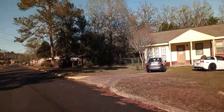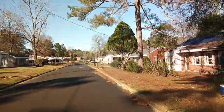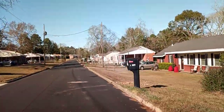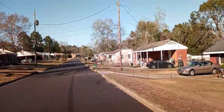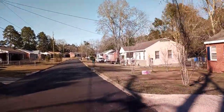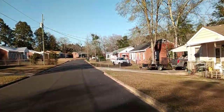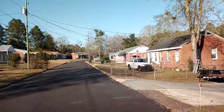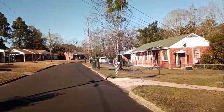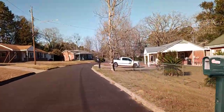There's a bunch of houses here that look half decent. This looks like an everyday working class community here. I could be wrong, but I'm just going off of what I see. Houses here don't look too bad. Yards don't look too bad. There's not a bunch of vehicles junked up all over the place, at least not what I can see so far.